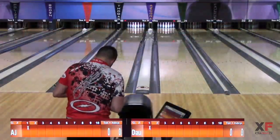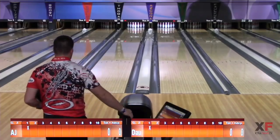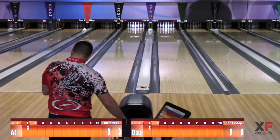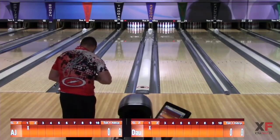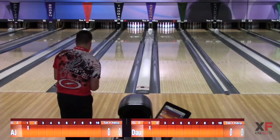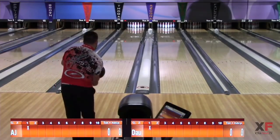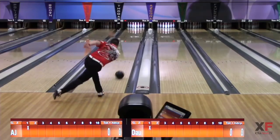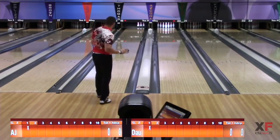Strong young man, played quarterback in high school, great athlete. And second place high finish for him. That wasn't too long ago, was it? No, USBC Masters just before he, well, he's finished second twice. USBC Masters his first time before he was a professional, and then in Tamarack last year on the Xtra Frame Tour. Right. Same ball on both lanes, guys. Yep.